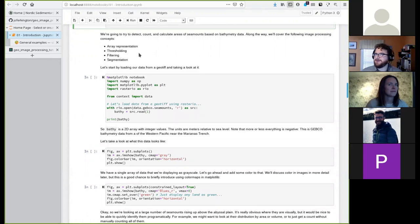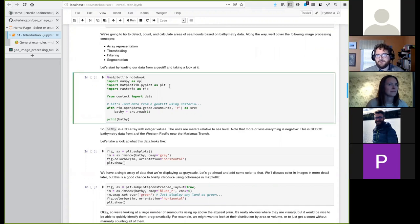What we're going to try to talk about today is, one, the array representation, and I'll mention why that matters in a second. It's what makes this an image, actually. Then we'll look at thresholding, filtering, and segmentation. So let's load up our GeoTIFF.